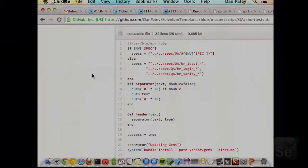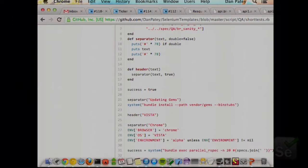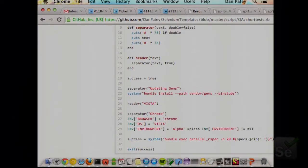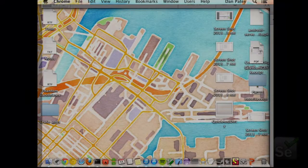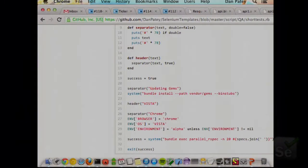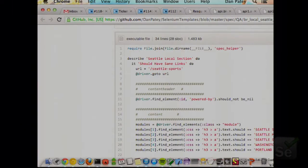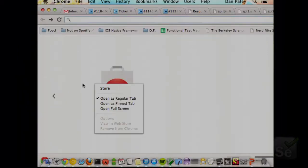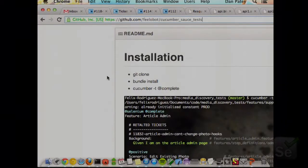So a real quick look at the spec. You can kind of see there's different environments for different browsers, OSs, multiple staging environments, and you can run 20 tests at a time. So it's kind of hard to get into, but feel free to email me and I'll help you out. And then Felix is also working on something. Yeah, I'm working on implementing Cucumber.